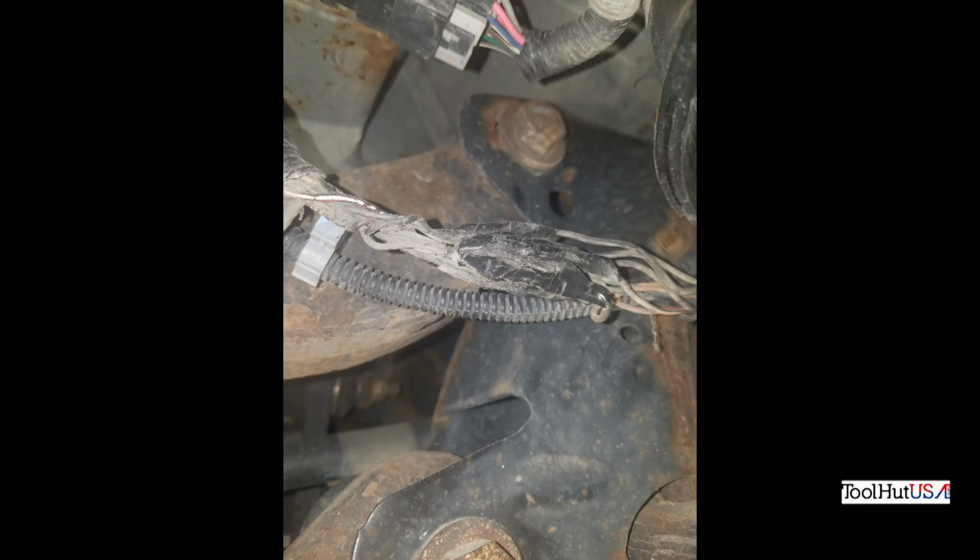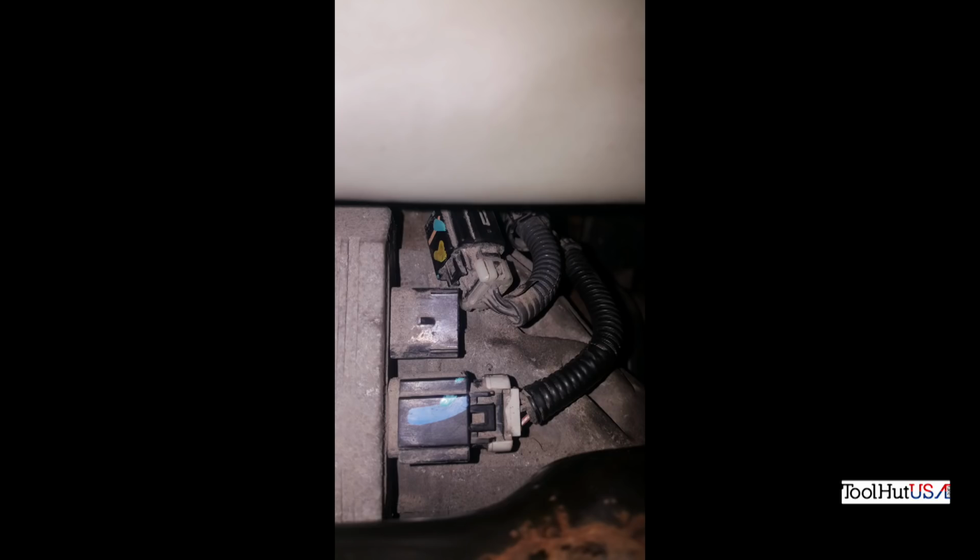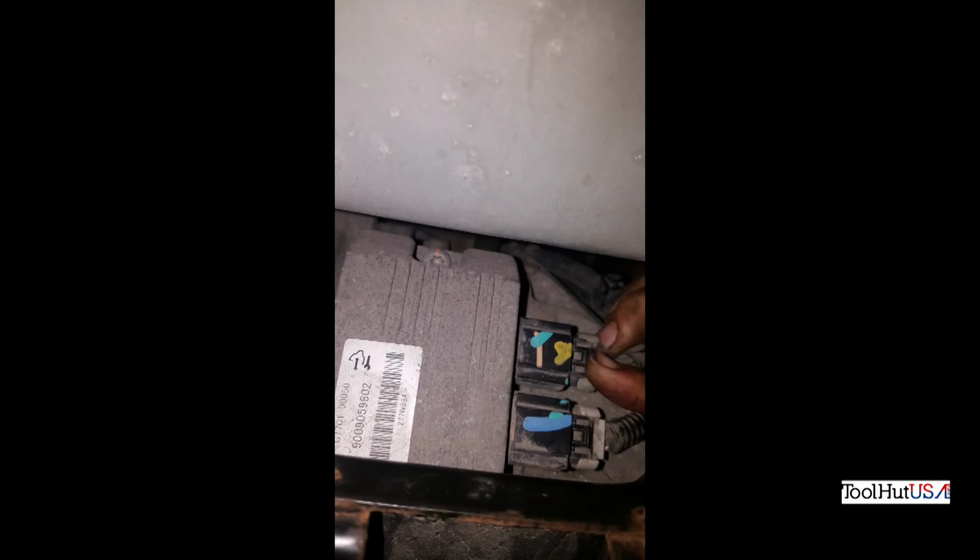So the next process I do is I plug the module back in. I know. That's what I was thinking too. What a pain in the butt. Anyway, I get the module plugged back in, and then I pierce the wires at the taped up connection back here because I'm planning on doing some repairs back here anyway.